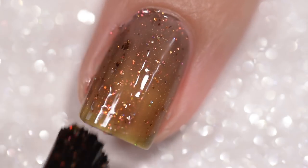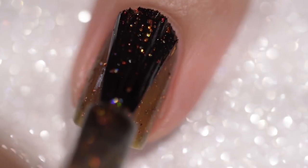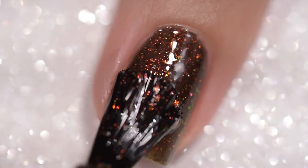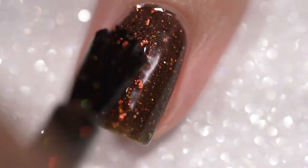It is like a brownish black base. I think it's a jelly base. There are flakes in there. There are definitely holographic micro glitters in there. The flakes are shifty. This does have a bit of a green shift to it, which is definitely very beautiful.